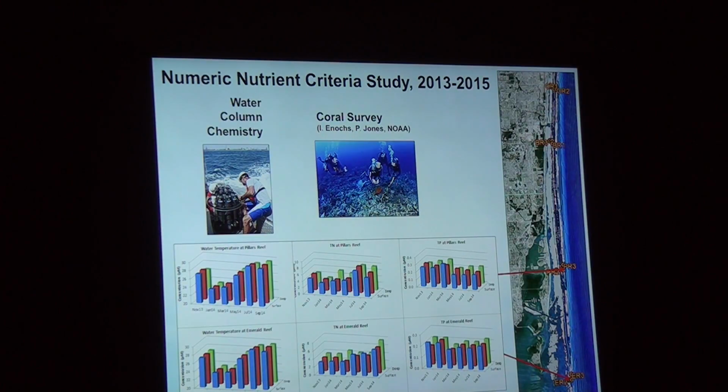So here we have gone out 6 times. The data on the left, in the bottom, sorry, represents the surface, mid, and depth concentrations for these 6 experiments during these 2 reefs that are pretty close to here. That is Emerald Reef down south and Pillars Reef a little bit north of here. We may have dove on those reefs. They're nice reefs, apparently.